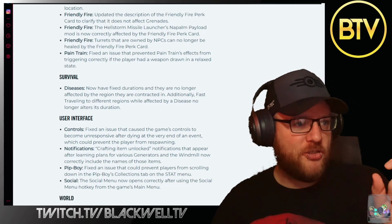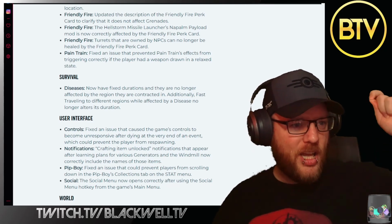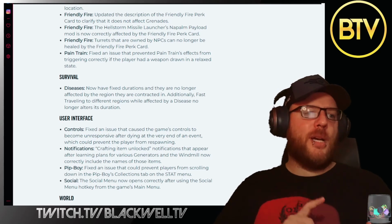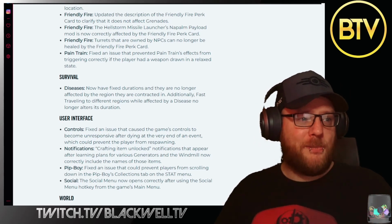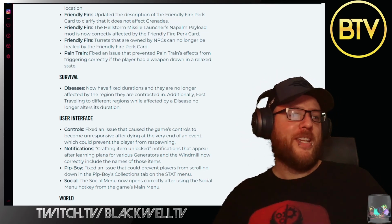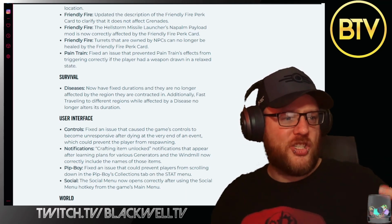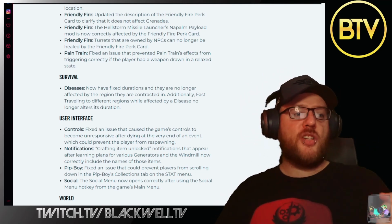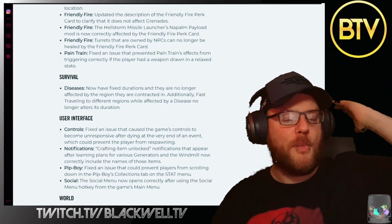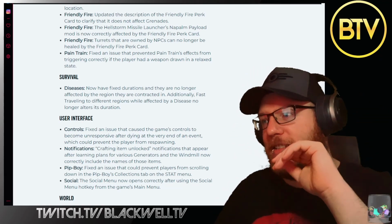User interface controls. Fixed an issue that caused the game's controls to become unresponsive after dying at the very end of an event, which could prevent the player from respawning. Notifications. Crafting item unlock notifications that appear after learning plans for various generators in the windmill now correctly include the names of those items. Pip-Boy. Fixed an issue that can prevent players from scrolling down the Pip-Boy's collections tab on the stat menu. And the social menu now opens correctly after using the social menu hotkey from the game's main menu. This is nearly the end.